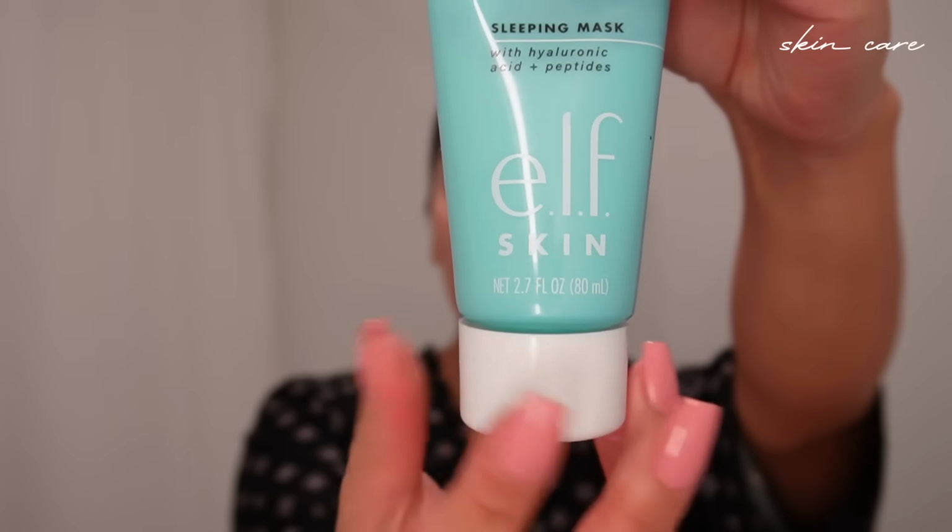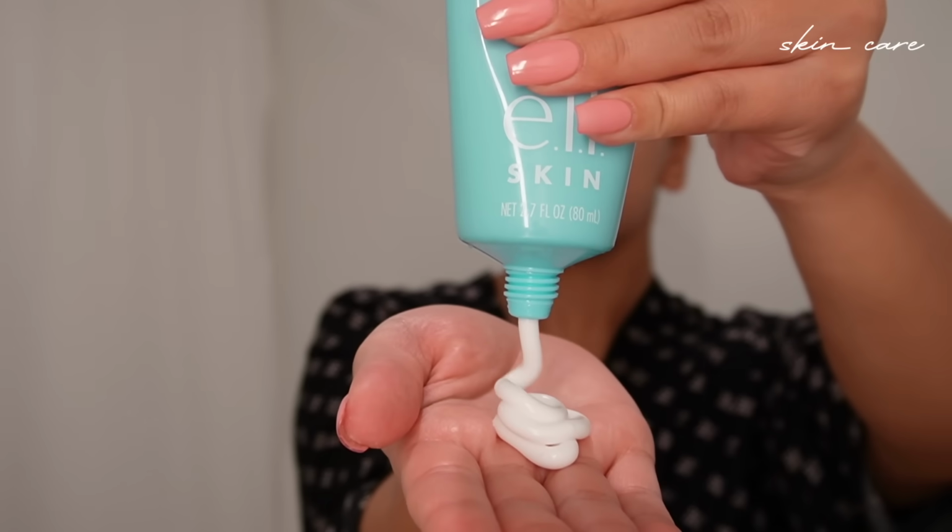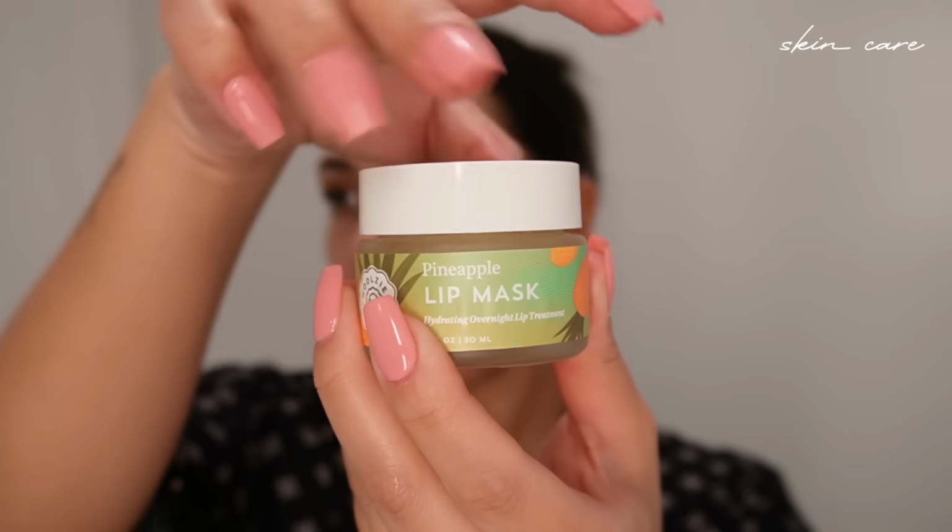And then I'm gonna also go in with the Sleeping Mask by e.l.f. This is one of my favorite masks, and it really hydrates the skin. And then finishing off with the Pineapple Lip Mask.